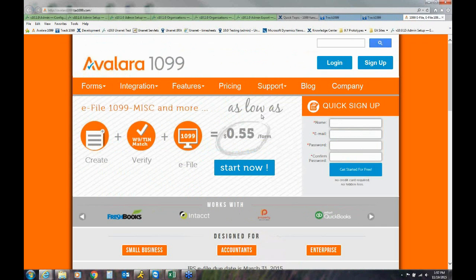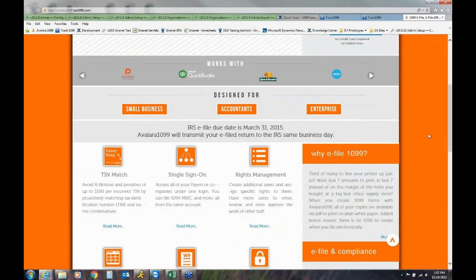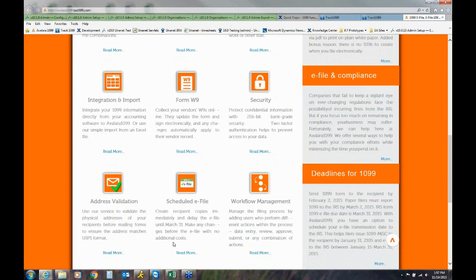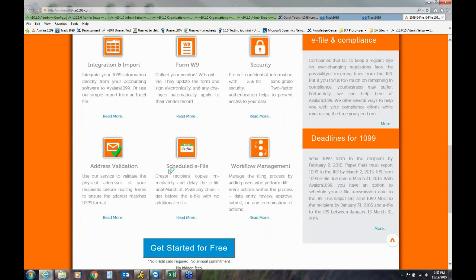So the other one is Avalara, which many of you may have heard of. They're primarily known for their sales tax functionality, but they also have 1099s, and again they have processes like TIN match, and you can keep track of your W-9s. You can schedule filings. There's all kinds of address validation. So there's all kinds of additional functionality that's available in here that you can take advantage of.